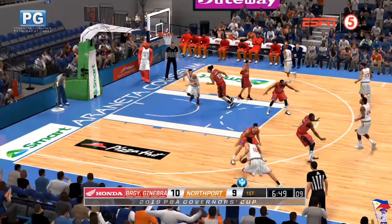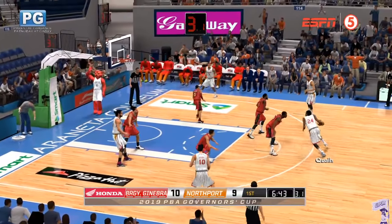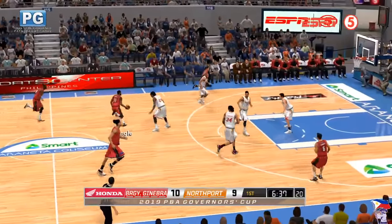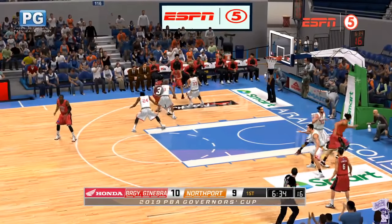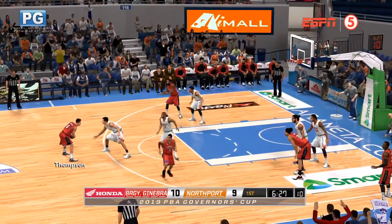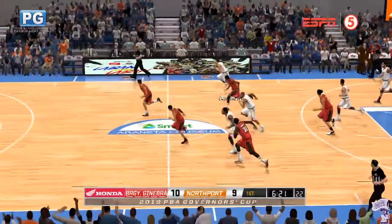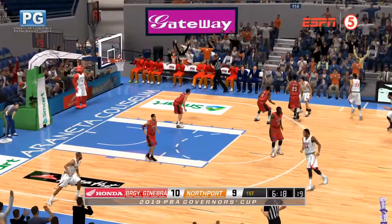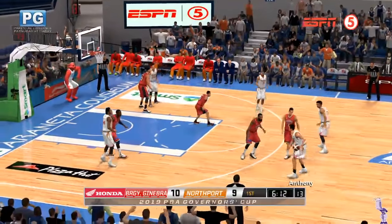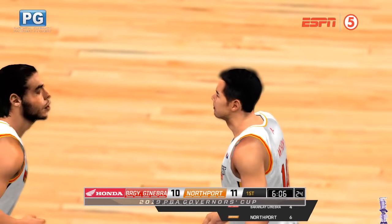Outside, Anthony. Anthony, left side. 4 on the shot clock. Stolen. Stanley, the pass to Lewis. Thompson outside. He passes to Stanley. Braun. Outside, Anthony. Knocks down the 10-footer. Anthony's got 5 now.